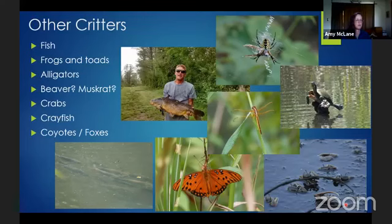Other critters that depend on the creek. I'm not a fish person, but from what I understand, the creek supports carp, bowfin, bluegill, largemouth bass, mullet. People have seen some juvenile blue crabs in the creek, as well as a wide range of insects, frogs and toads, amphibians. I've seen red-shouldered hawks catch anole lizards along the creek and eat them. And there are alligators. We don't see them very frequently, but they certainly are in the creek. There was a really big one up near Wallace Park last year that a bunch of people got to see. And of course, we think there's some beaver, muskrat, coyotes, foxes that use the corridor.